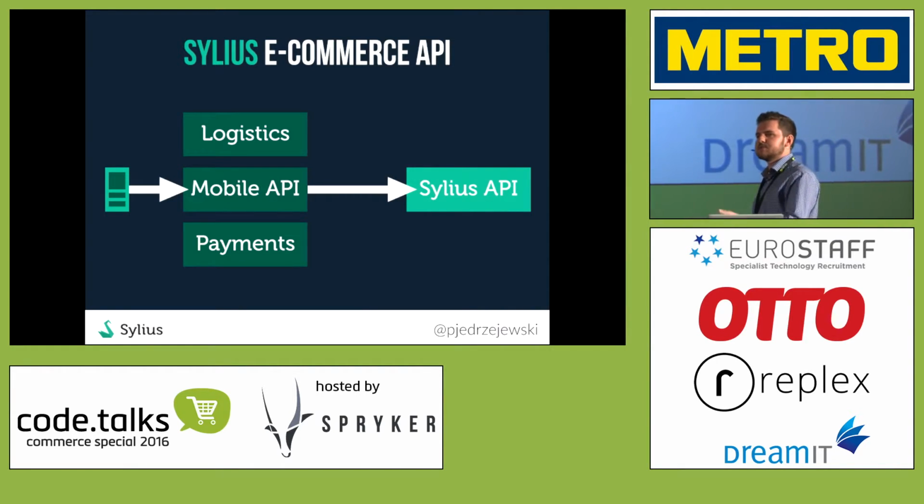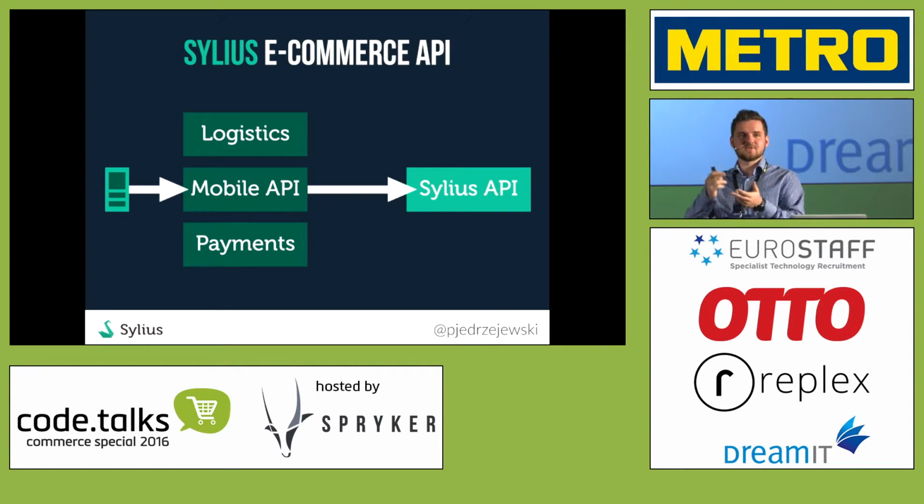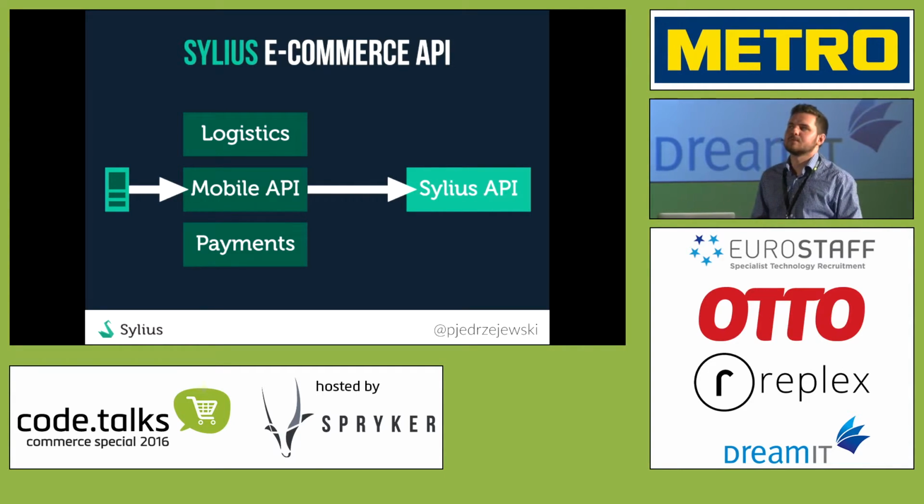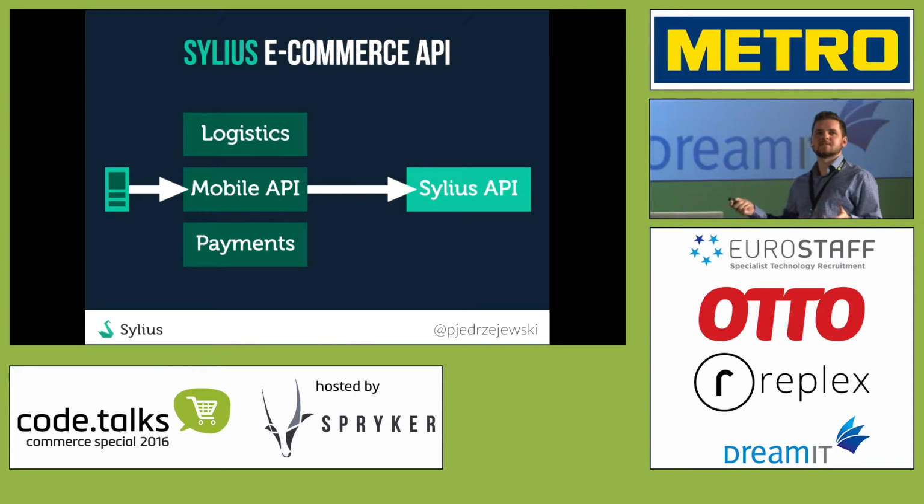So this is another use case for Sylius where you don't take the full platform to process orders, to register customers, and so on, but you take some of the components out and use them for building separate standalone applications.